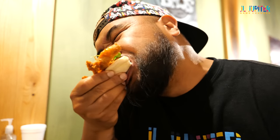Nice sriracha sauce on here. Did you hear that crunch? Ultimate crunch. The bao is so fluffy. It's like biting into a fluffy cloud.